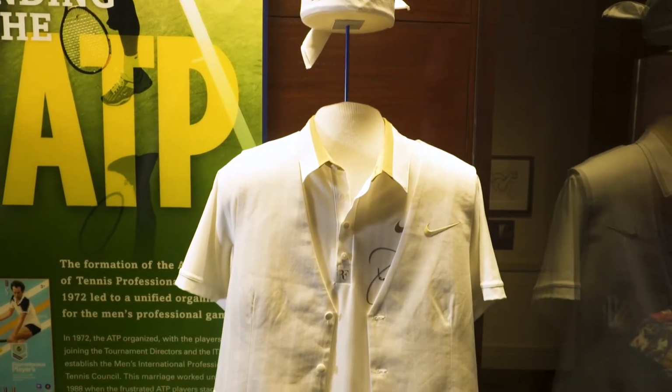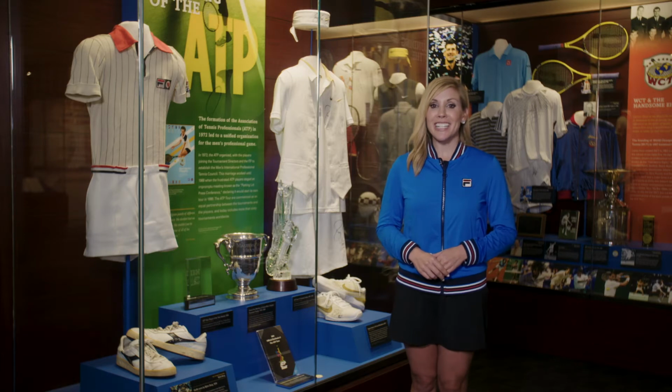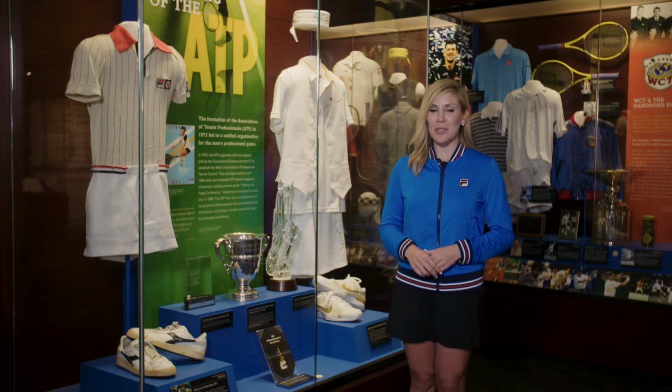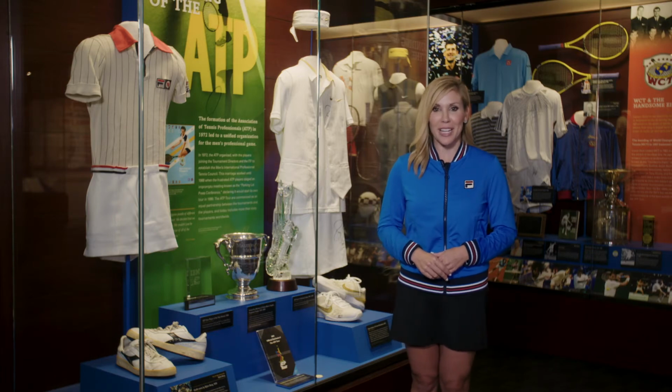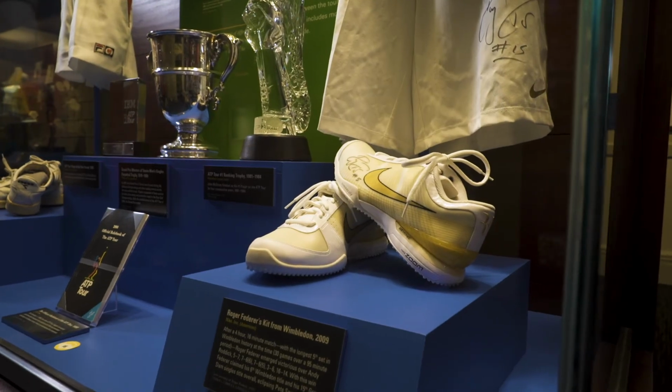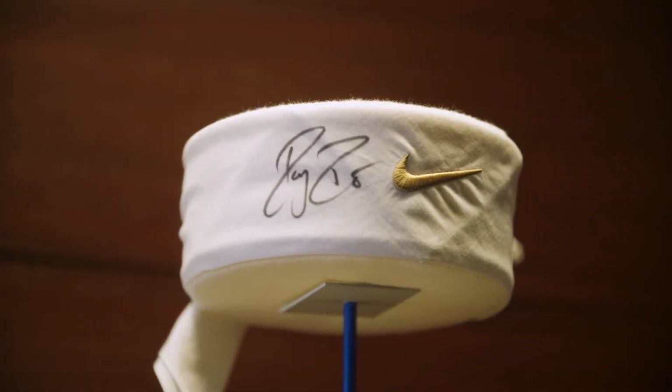And this is Roger Federer's 2009 Wimbledon look. He went on to beat Andy Roddick in 5 sets and over 4 hours to capture his 6th Wimbledon title and then record-setting 15th Grand Slam title overall. And in case you were wondering, yes, Roger Federer is the only one who can pull this off.